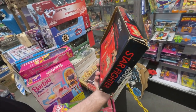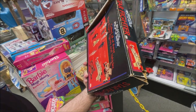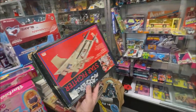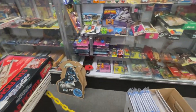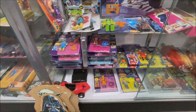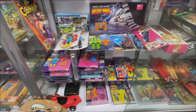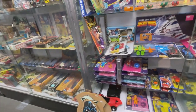Oh, I would love to have this because it goes in with your Star Wars stuff perfectly. Shoot him an offer. Well, I mean, I'd like to have the ship. Oh, okay. The box is cool, but carded stacks of carded Ghostbusters. Oh, no. Those are bonkers. Visionary Silverhawks. There's a Conan.